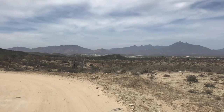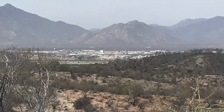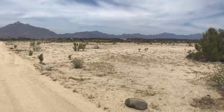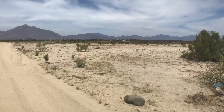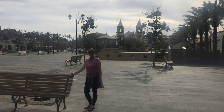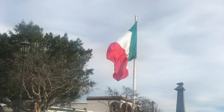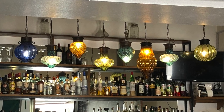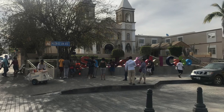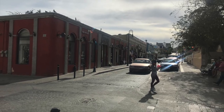Here we are getting close to San Jose del Cabo, and in this shot, that's the airport area of San Jose del Cabo, and this is the large arroyo you cross right before getting to the freeway. And here we are, downtown San Jose del Cabo. We put on our tourist clothes and took a bus into town because we stayed kind of out of town near the airport. Got a little drunk at a bar, ate dinner at a great restaurant, which we didn't get any pictures of, but it was really good. Can't remember the name of it.